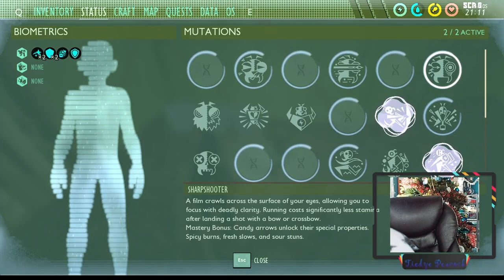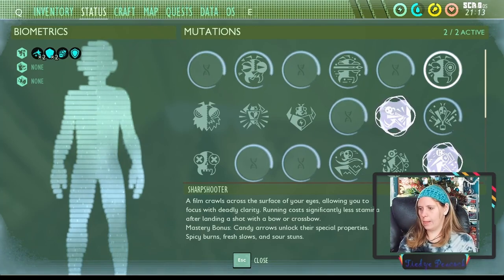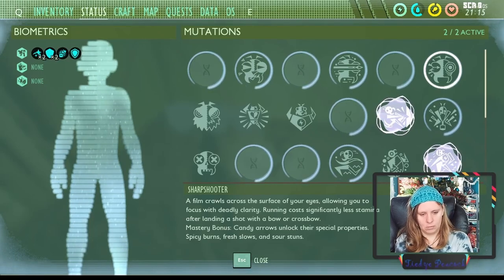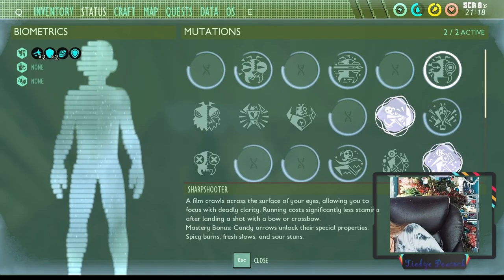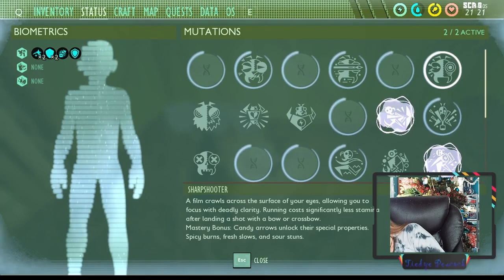I think we go consumable stack size, because currently the consumable stacks are 5 at a time. Or do we go the resource stack size, so that we can carry more? What are you choosing between? Consumables or resource stacks? Consumables.